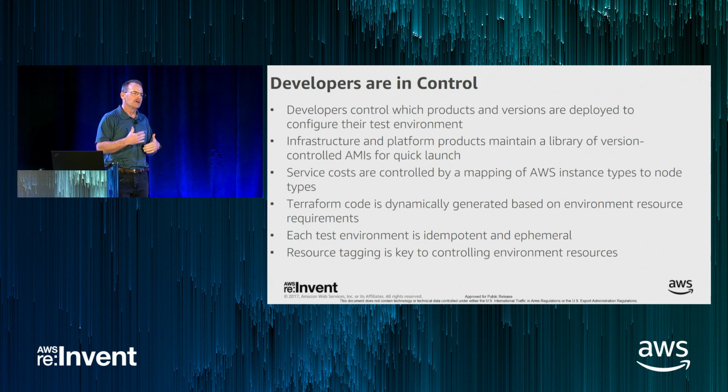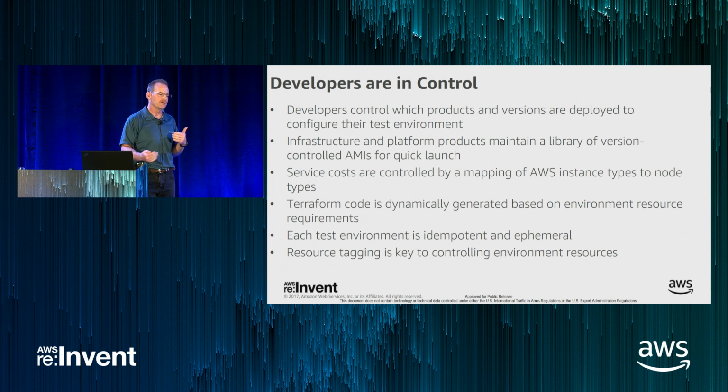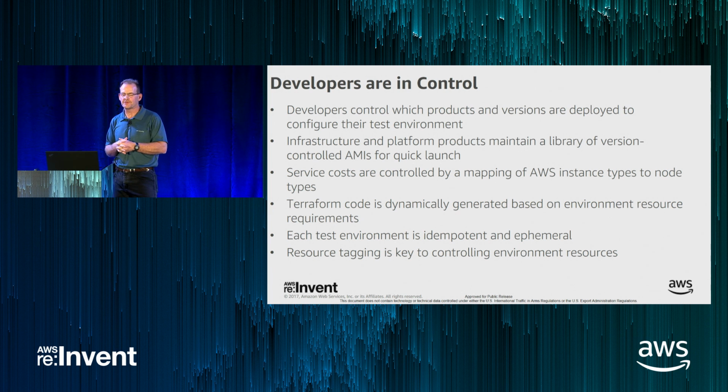Another thing that coding all this has done for us is it allows us to take advantage of EC2 instances as the pricing schedules change. We're able to regulate on the back side of our code which type of instance you're going to get when you stand up that environment. So we can continuously work those pricing schedules to bring the best value to our programs.